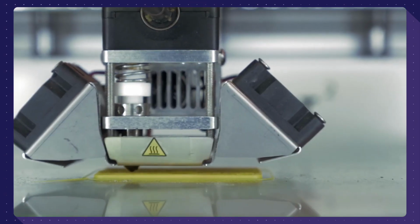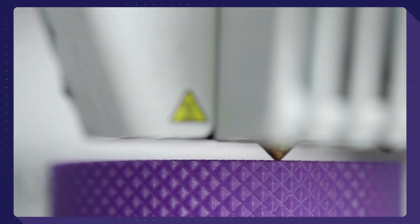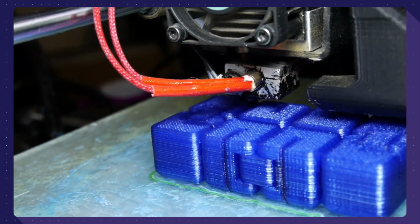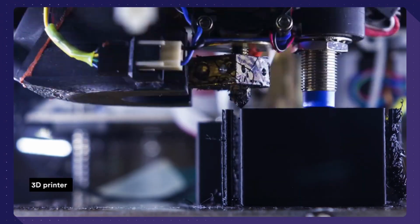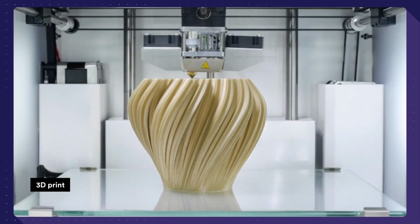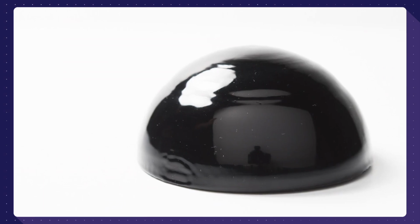For example, desktop FDM printers melt plastic filaments and lay them down onto the print platform through a nozzle. Large industrial SLS 3D printers use a laser to melt thin layers of metal or plastic powders. Plastics are by far the most common, but metals can also be 3D printed. Depending on the size of the part and type of 3D printer, a 3D print usually takes about 4 to 18 hours to complete. However, 3D printed parts often require some post-processing to achieve the desired level of surface finish.